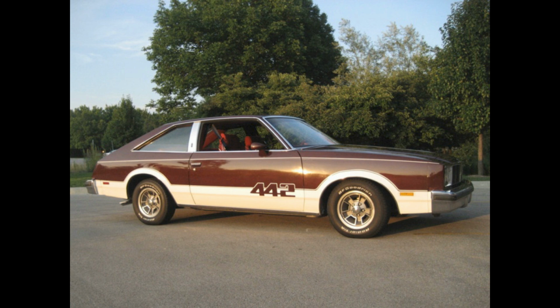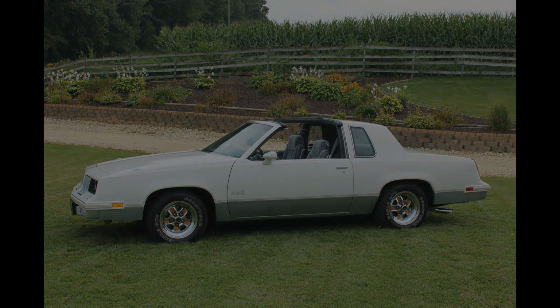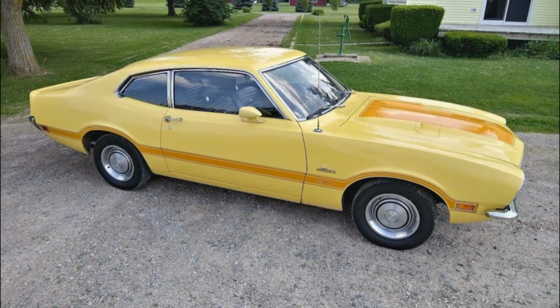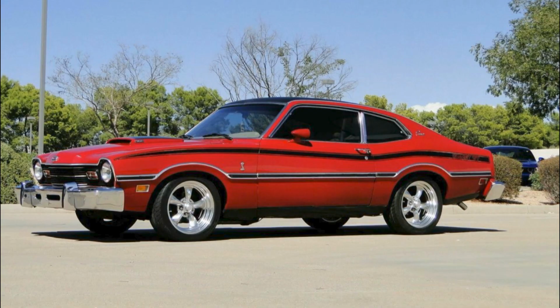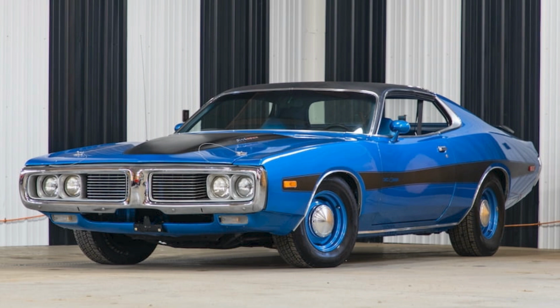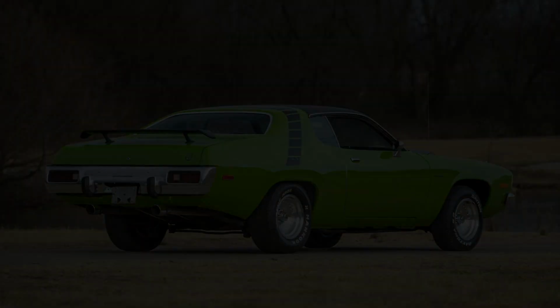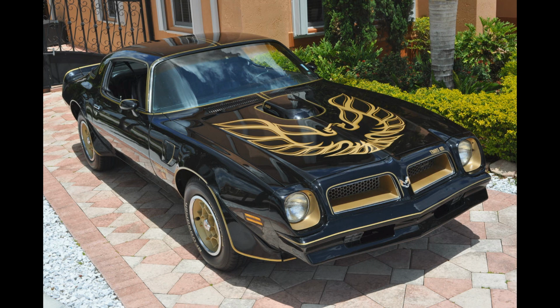1978 to 80, and 1985 to 87 Oldsmobile 442. Number 13, 1970 to 75 Ford Maverick Grabber and 1971 to 75 Mercury Comet GT. Number 12, 1972 to 74 Dodge Charger Rally and Plymouth Roadrunner. Number 11, 1976 Pontiac Trans Am 50th Anniversary Edition.